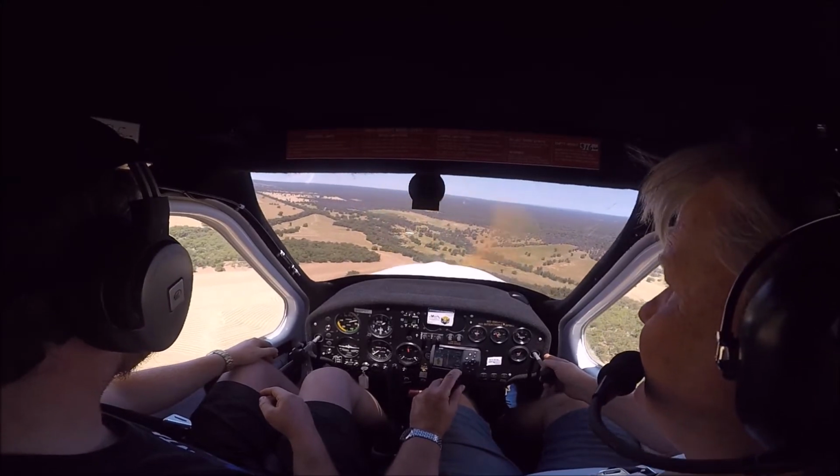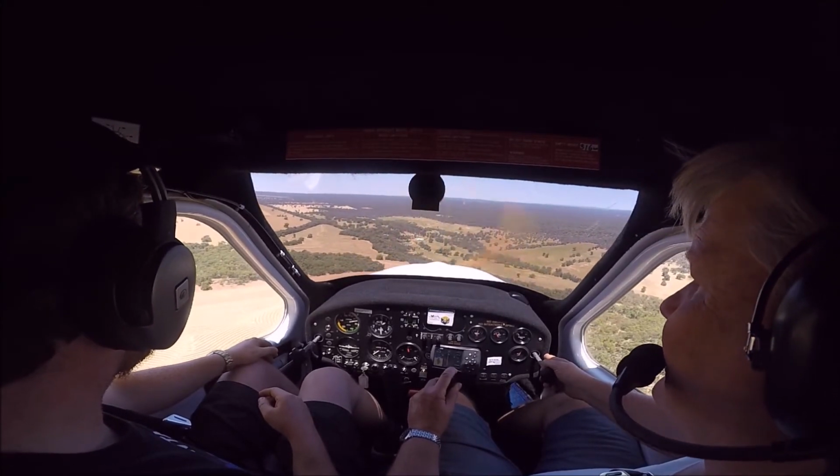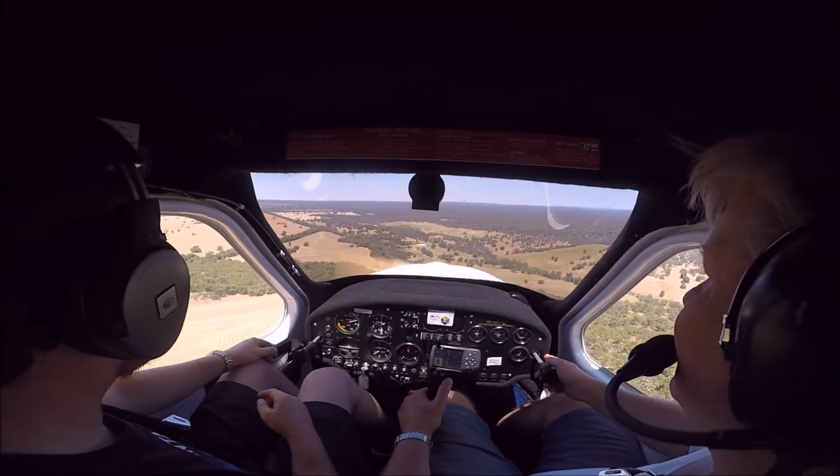Bindoon traffic, Jabiru 7564 is about to turn finals onto runway 09 for a touch and go, Bindoon.